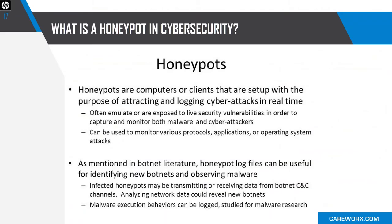Now, what is a honeypot? A honeypot is, again, like a sandbox. They are a computer or sets of computers or clients that are set up with the purpose of attracting and logging cybersecurity attacks in real time. And this isn't really part of a layered security approach, but I did want to include it because it's not just a defensive method. Sometimes we can still get information that gives us intelligence to perform a proper defensive method, right?